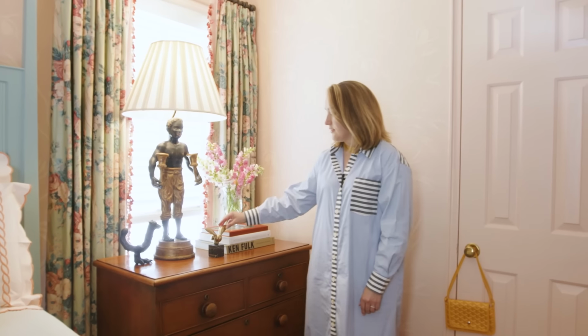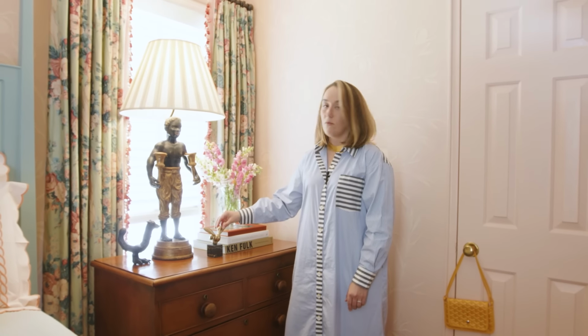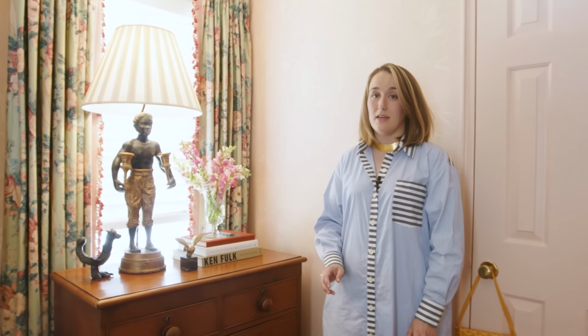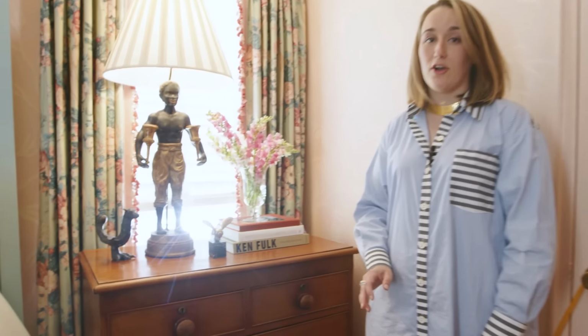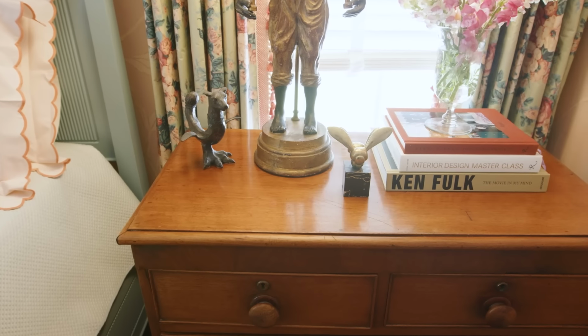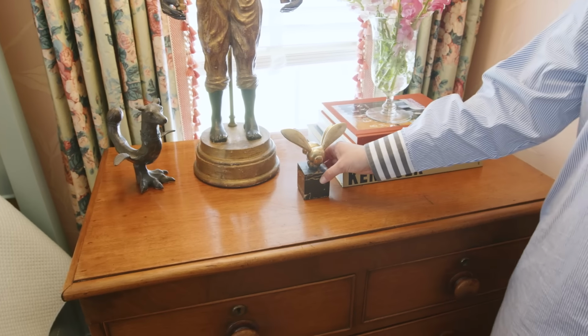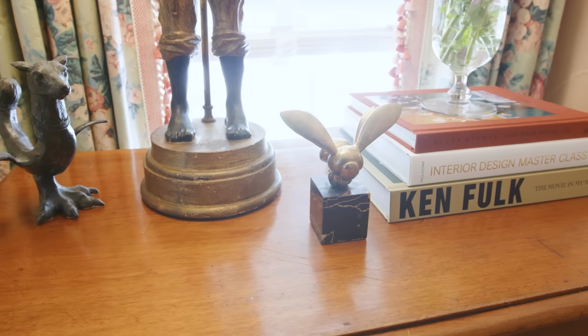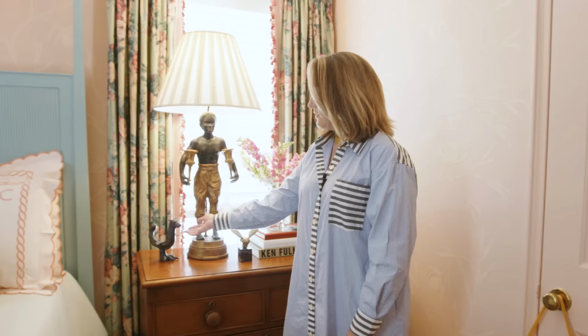I picked up this little bee while shopping in Nashville. I want to be a beekeeper. I can't have bees in my current home, but one day I'm going to be wearing that white outfit, smoking bees out and getting my own honey. So I love him.